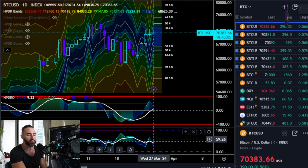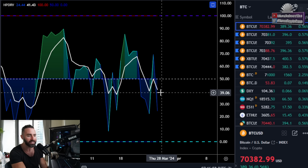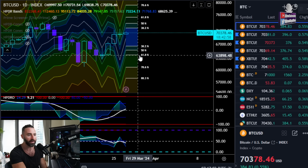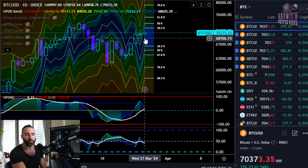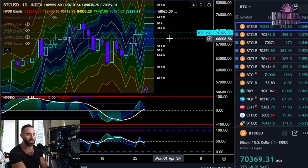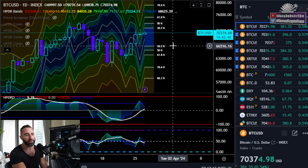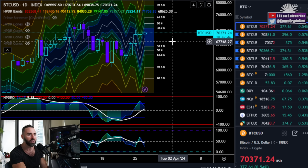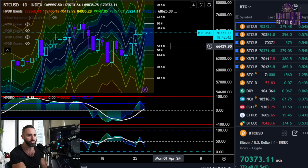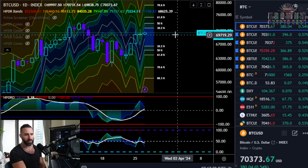In this case, we do see that daily volatility is once again contracting. It's more or less neutral, but it is in a slight contraction phase. As Bitcoin is above the median, I would expect it to more likely, doesn't mean it has to, test at least somewhere around the median, maybe even all the way down to the bottom side of the 38.2 region, which, as of right now, the median is 68.5 and the 38.2 is 66.4. So those areas of interest would be of relevance there.